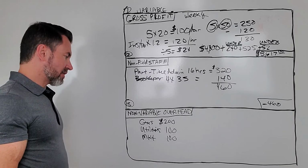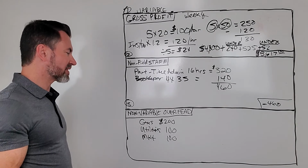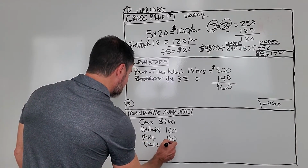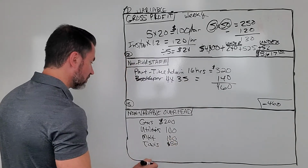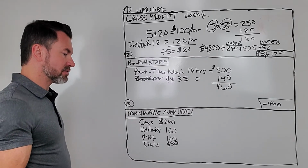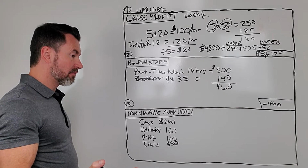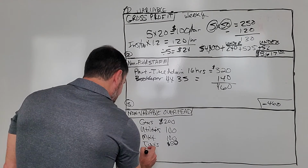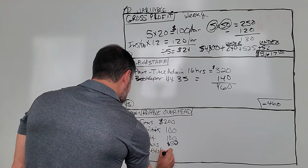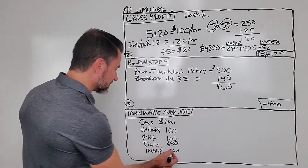What else would be some basic overhead? I would think maybe tools. I know I'm putting a lot of, it's probably not 150. What's something else that's basic overhead? I'm drawing a blank here. Tools, painting, gas. I'm just going to put meals for crew, just nice things you do for them. We'll put that in here as 100. There may be other things, okay? I'm just trying to keep this simple.